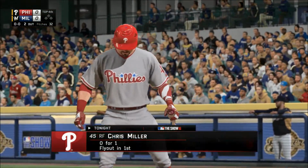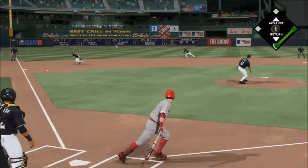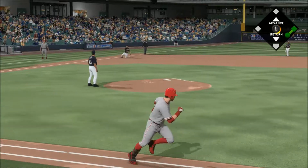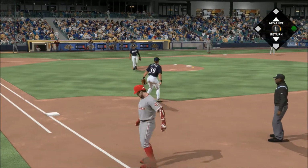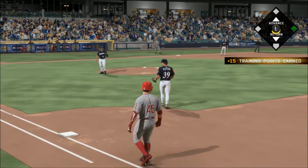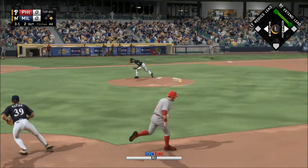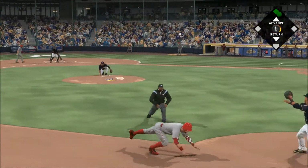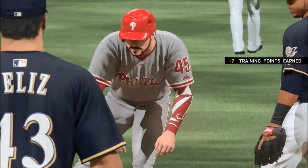Chris Miller digs in. Down the third baseline. Oh, what a stop. He goes to first. Low throw, and he can't handle the short hop. Baseman Eric Hosmer. Runners off for second. Pitch is a called strike. The throw might have been in time, but it's high, and it allows his man to dive in safely.